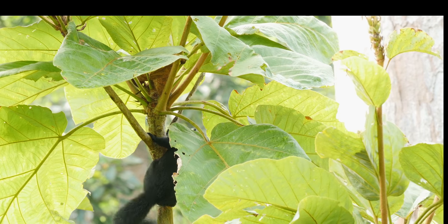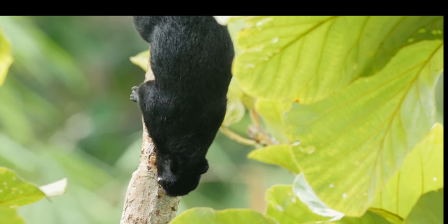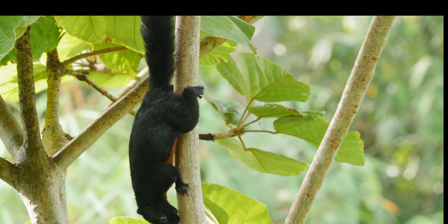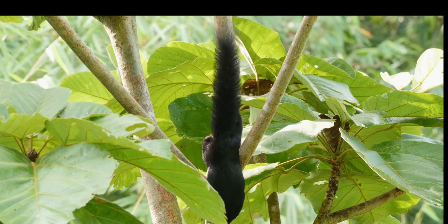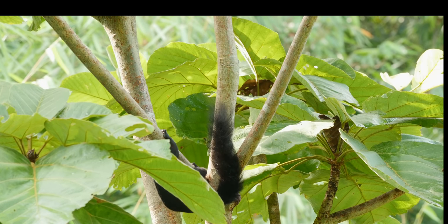They live in different forest types, but mainly in tall primary and secondary forest, and will also explore beyond forest edges into nearby cultivated areas in search for ripe fruits. For this behavior, they are seen as a pest in some palm oil plantations.